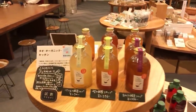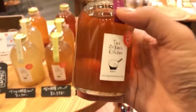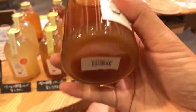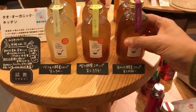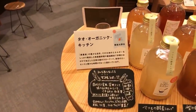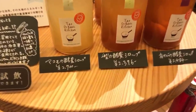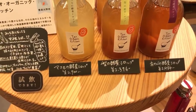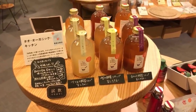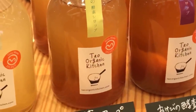I'm glad I asked. Oh, here's another one from the Organic Kitchen. This is also a maker. Check it out. Look at this. What is this? Can I drink this? Oita Made Select. Oh! So these are Tao Organic Kitchen. These are like juices, I think, but they're kind of expensive. Looks like su? Maybe it's vinegar? What is su? Syrup! Syrup! Whoa! Alright, that's syrup. Sorry.